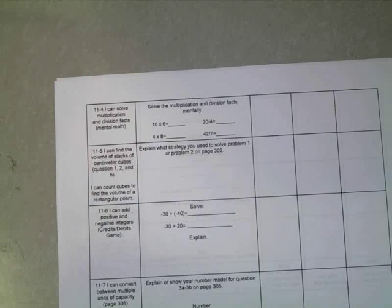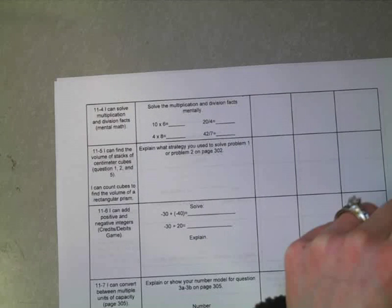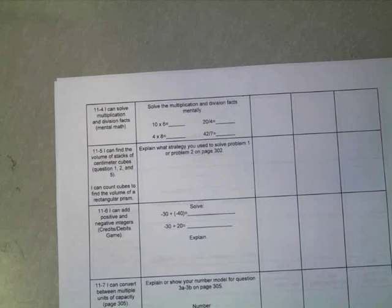You need your math reference book, and Ellie, I'm going to put you with Sam and Grace today. You need your math reference book, and you need to be with your partner. And you need to get out this sheet.